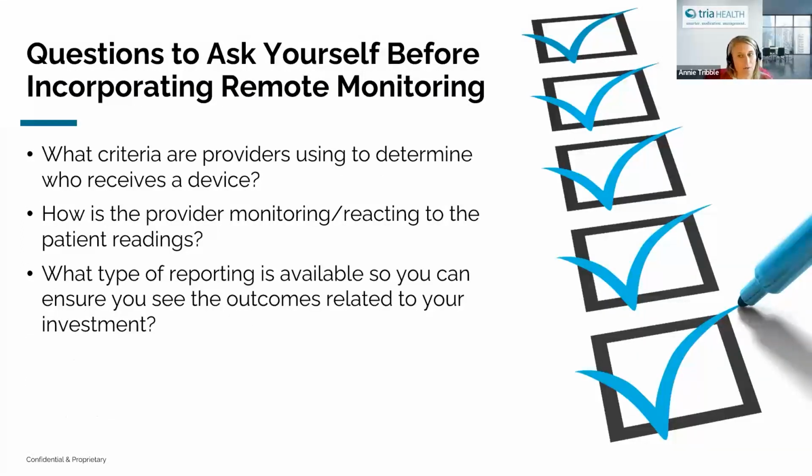So we've talked a lot about the great benefits of remote monitoring, along with the criteria that we should be using when trying to determine who is eligible. Before incorporating remote monitoring into your healthcare strategy, we recommend asking these questions to ensure that it is successful. What criteria are providers using to determine who receives a device? How is the provider monitoring and reacting to the readings and the data that they're getting from the device? And what types of reporting is available so that you can see the outcomes related to your investment in this type of product?